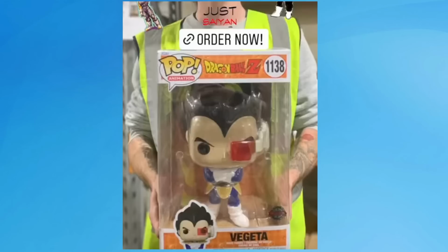Either way, we should see a release fairly soon. Now, for any Dragon Ball fans who did order the 10-inch Vegeta over on GameStop, here's an inbox look at him to get an idea of what you're going to get. Number 1138 in the line. So it's just the regular Vegeta common, the first pop of Vegeta that we got, if I'm not mistaken, just turned into 10 inch essentially.